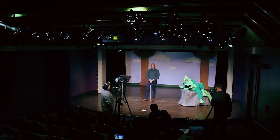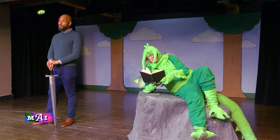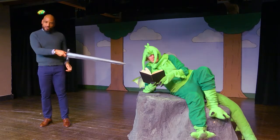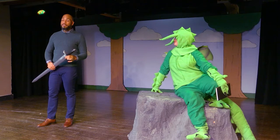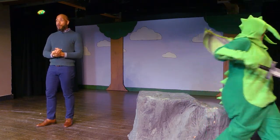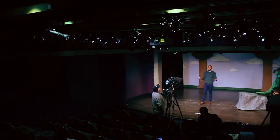MAI is coming to you today from the imaginary village of Wieseldorf on the set of The Reluctant Dragon, a stage play at Gaithersburg's Arts Barn. This very shiny and pointy sword is meant to slay this dragon. In the play, a little girl befriends a gentle, poetry-loving dragon, and because the adults in Wieseldorf are afraid of dragons, they hire Sir Wombat to get rid of him. But despite Sir Wombat and the sword, the little girl somehow saves the day.